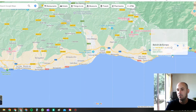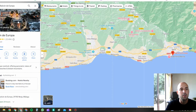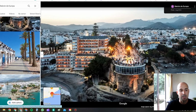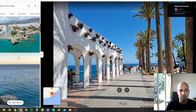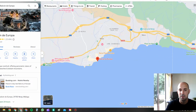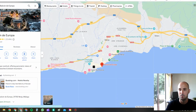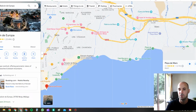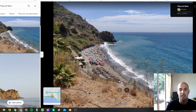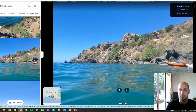Nerja, for example, if we go to the very east, has the Balcony of Europe. It's a beautiful place on a cliff that has amazing sea views. Nerja is a very touristic place. They have the Nerja caves and the waterfalls of Maro. So if you visit Nerja, you have probably heard there is a beautiful waterfall in this place, and you can do kayak and mainly water activities. So it's one of the main things to do here in Nerja.